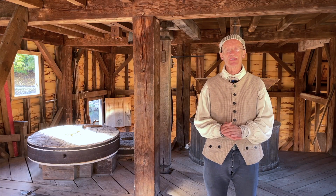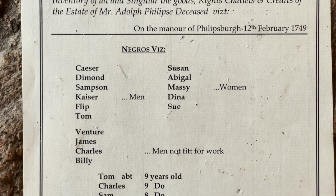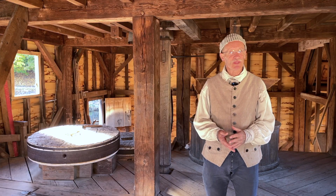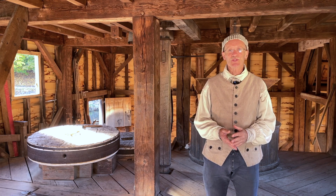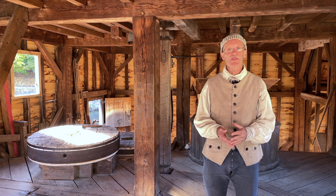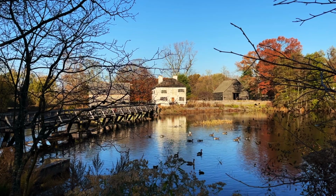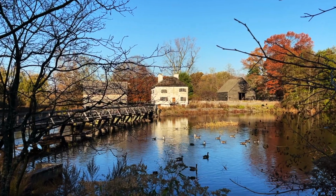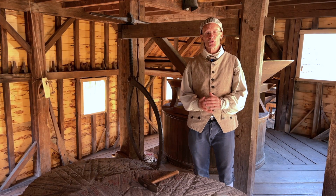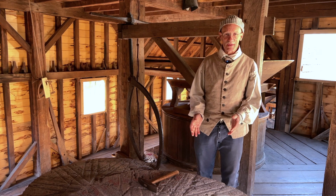Visitors will hear about Caesar, an enslaved African miller who would produce 30,000 pounds of flour per week. Caesar's unpaid labor benefited Adolph Philipse, a wealthy merchant and enslaver who owned the property here in Sleepy Hollow, New York. Caesar had skills and knowledge to operate the complex grist mills.